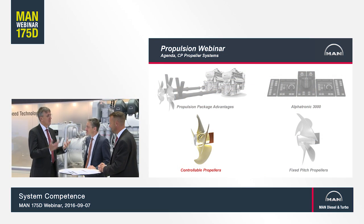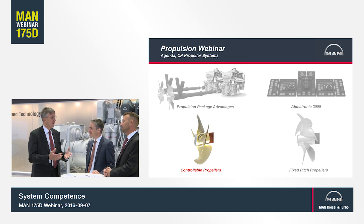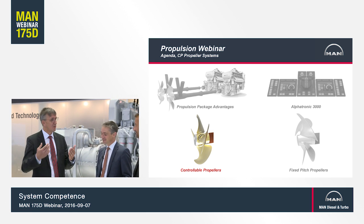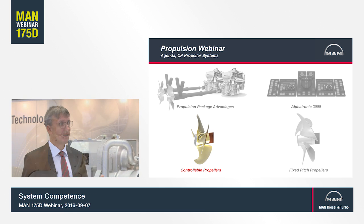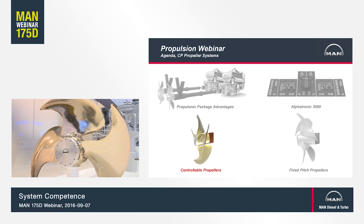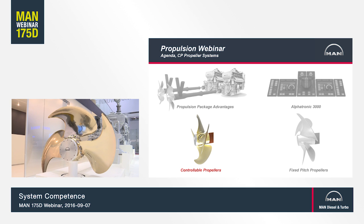We were focusing on the complete propulsion system and, of course, in particular, how to operate, how to maintain and troubleshoot the systems. We had numerous systems out there. Alone on our CP propellers, we have supplied more than 7,000 CP propellers. And of the latest state-of-the-art generations, we have supplied more than 1,400 propellers alone. But let's go and have a closer look on the CP propeller we are offering for the 175D.